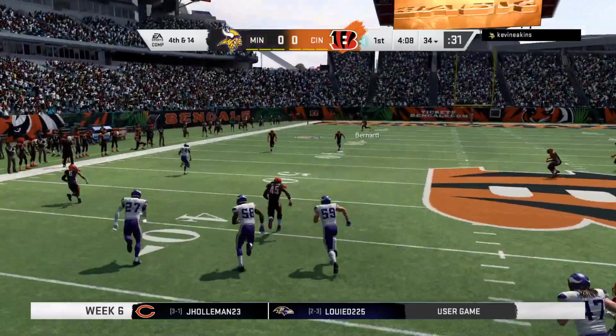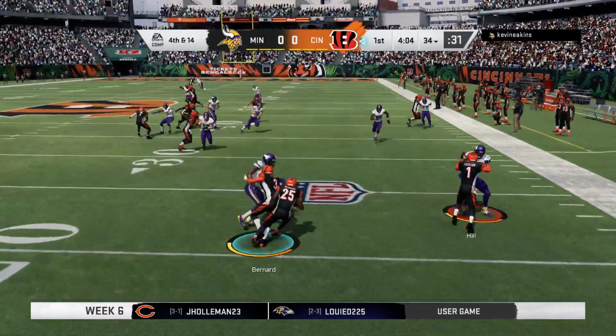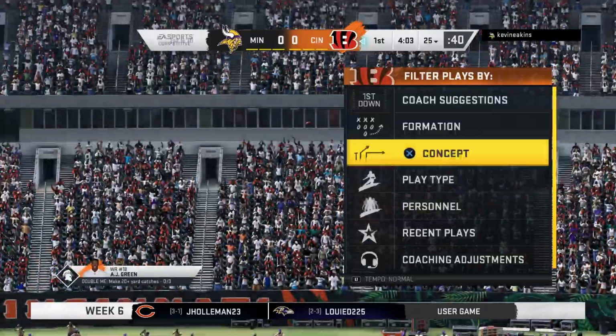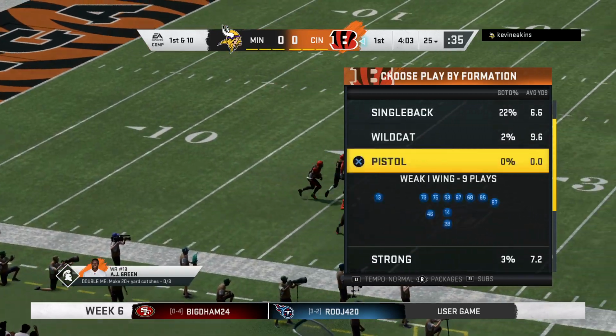He punted 5 times in the win last week as this one's away. And this will be taken at the 13. Give him 11 yards that time on the return. And the Bengals will take over here 1st and 10.